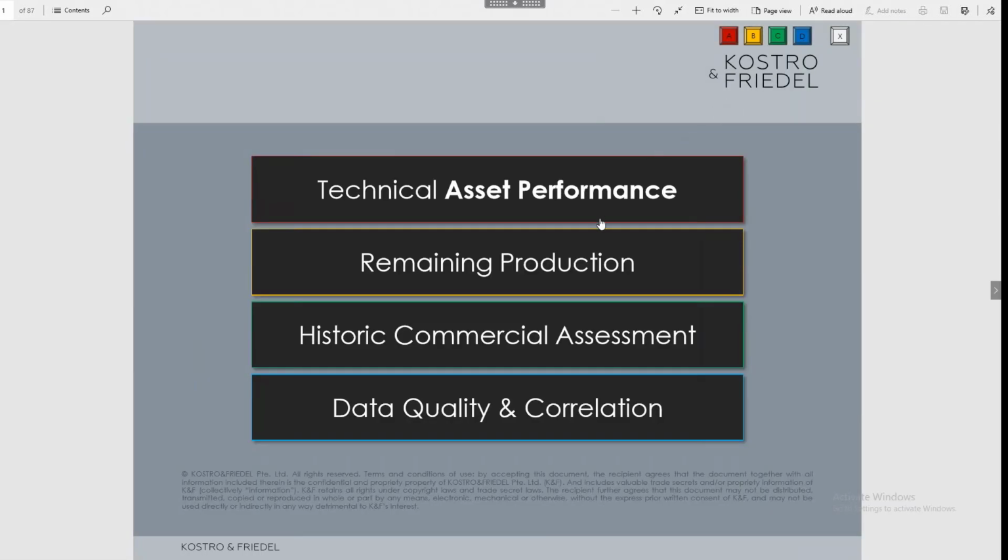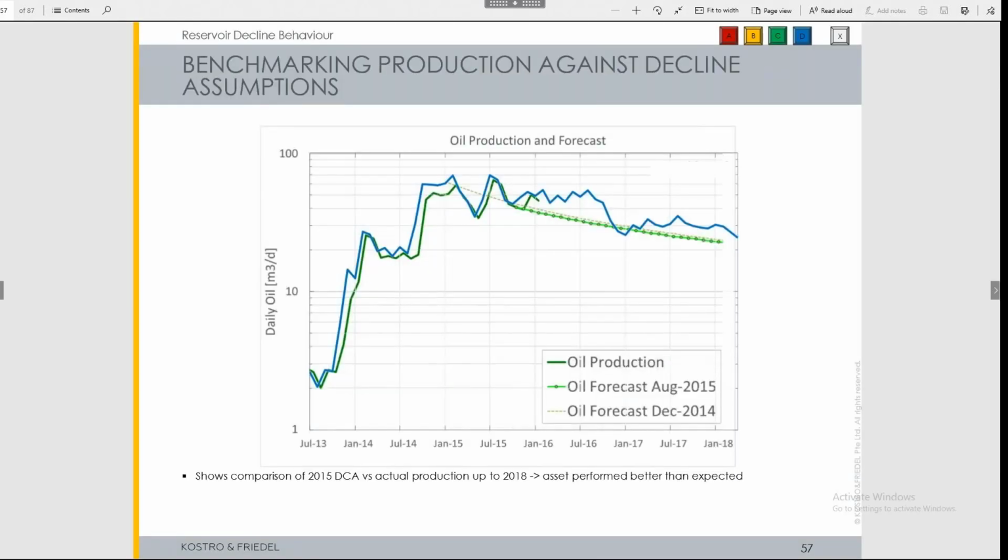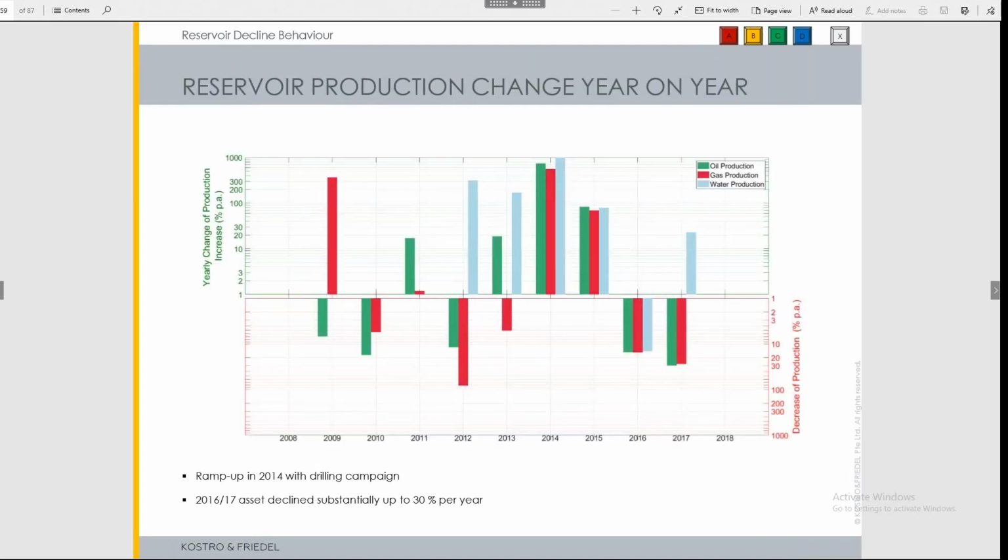Obviously, I have a lot of slides like this, but I don't want to go too much into detail. So then I go into the remaining production, where I describe the decline curves per well. This is an interesting plot, for example, where I describe the reservoir production change year on year. What you will see is green for oil, red for gas, blue for water over the years. And these columns describe the increase in production in a certain year.